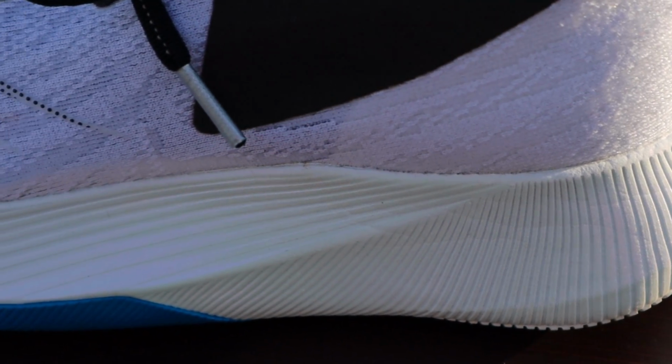For starters, the combination of the Fuelcell foam and that carbon fiber plate in the middle is so soft, but also quite propulsive. It's interesting. The TC, the Rebel, and the Propel all use that Fuelcell foam, but I have to say, in the TC, it feels a lot softer. It's just got more of a squish to it, especially in the heel area.